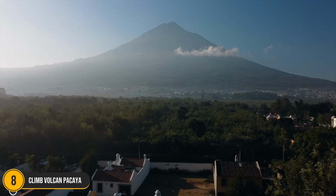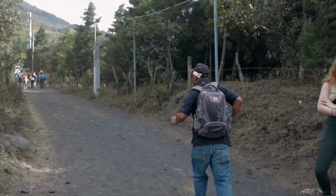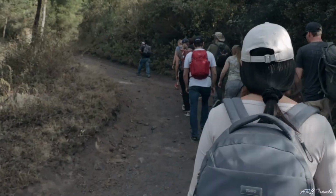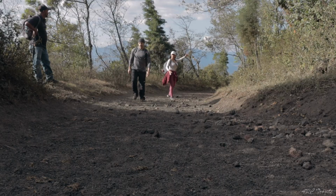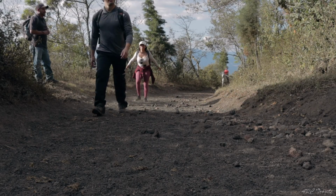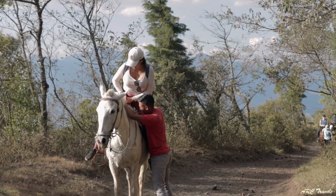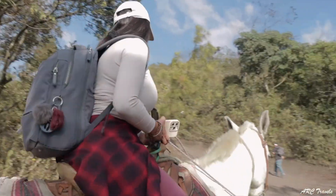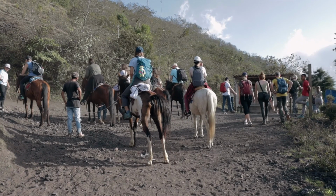Number 8. Climb Volcán Pacaya. If you're up for an adventure while visiting Antigua, a hike up Volcán Pacaya should be at the top of your list. Located in Pacaya National Park, this active volcano rises to 2,552 meters and offers one of the most popular and exciting treks in the area. The best part? It only takes about half a day to complete, making it perfect if you're short on time but still want an unforgettable experience.